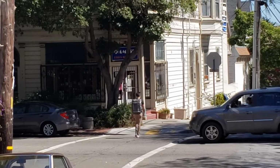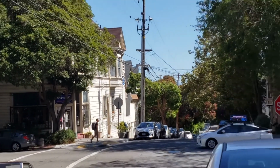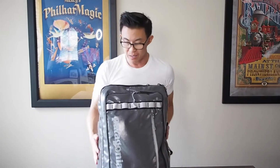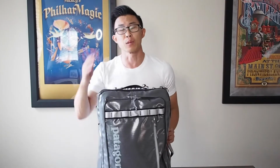And obviously, its aesthetic is more out there. This is a Patagonia bag. It's shiny. It says Patagonia on it. They make a bunch of bags of this aesthetic. They make some duffels. They make this, the MLC. And they make another bag. Shoot, I forgot the name. But it's a very similar thought process.